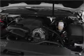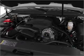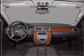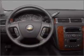Reach your destination effortlessly with GPS navigation. Premium wheels lend a distinctive appearance. Treat yourself to a premium sound system. Anti-lock brakes help you bring your vehicle to a safe stop. Memory settings are just one of the extras.